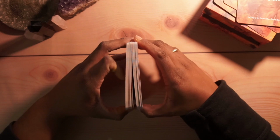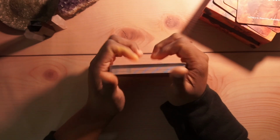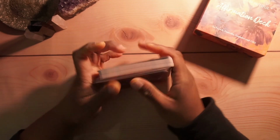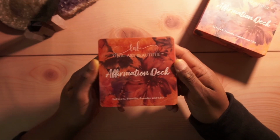Let's see how it shuffles. I just want to see. I'm curious. Okay, it's not too bad. Okay, not too bad. So it's called, there we go, Thou Art Beautiful affirmation deck. So if you guys are interested, definitely check it out.